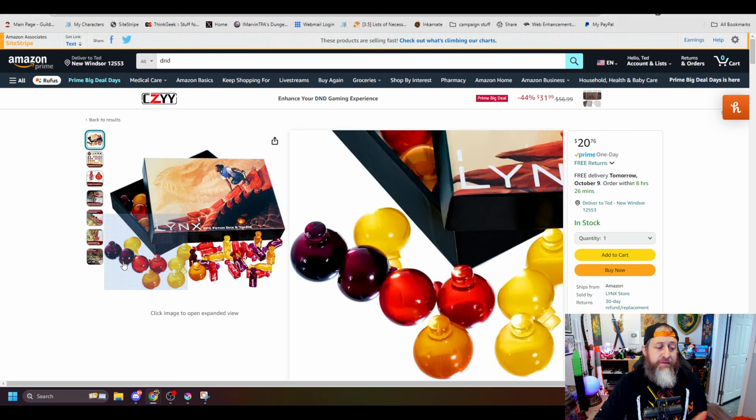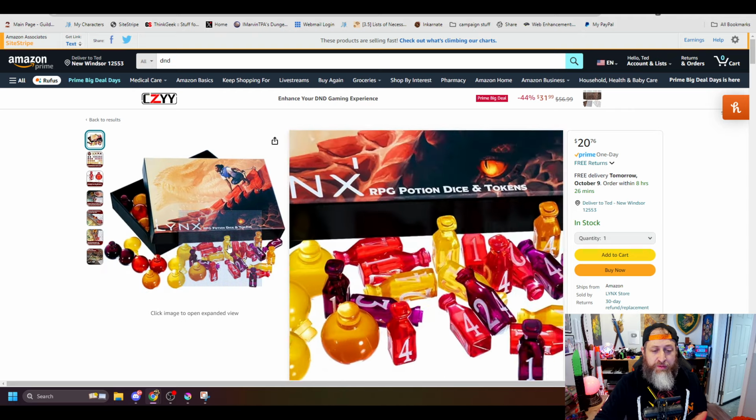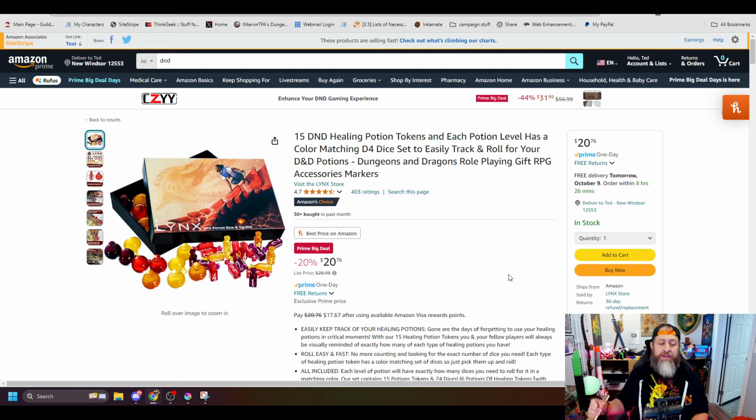Same thing, another thing from Lynx that I also enjoy are these potion tokens. They are a series of little colored D4s that are basically themed to the different healing, greater healing, supreme healing, superior healing. That has not changed as far as we know in D&D 2024. We know the regular potion of healing is the same 2d4 plus 2. So I think it's reasonable to believe that the other potions are probably going to follow suit with the same die rolls that we have.